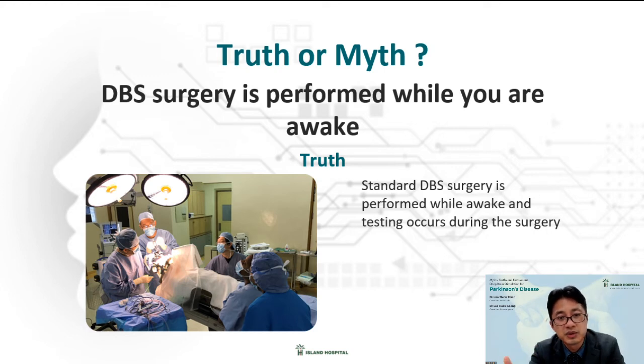So we want to make sure that the lead is suitably placed and the stimulation around the area does not affect the other structures of the brain. And that's one of the major reasons why DBS surgery is done when the patient is awake, so we can actually test it out at that time. But of course, when we insert the battery, we'll make the patient sleep. Generally, it's not a painful procedure. It's just that the patient will be awake.